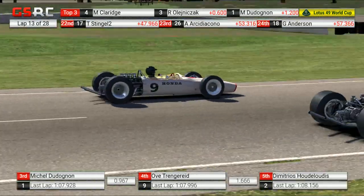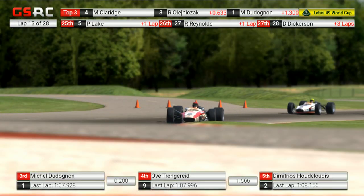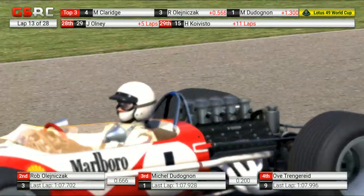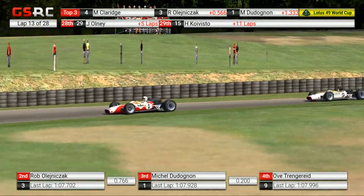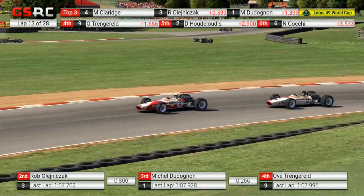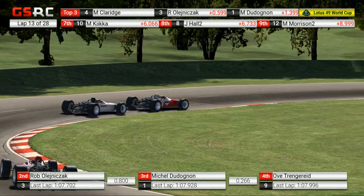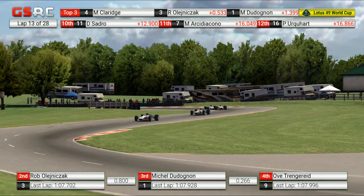You should maybe have cut him off a little bit earlier. Actually, lets him go. Overtrangrate lets himself be passed by Michel de Dion there in turn three. Oh, but he could get it back. Look at how the gravel to the outside slowed him up a little bit. Not brave enough to try it into yard sale. Well, there goes the buffer that Rob Olenek had, because with Michel de Dion, who has been the quickest in qualifying behind you, you know that it will just take a few laps and he's on your gearbox once again.